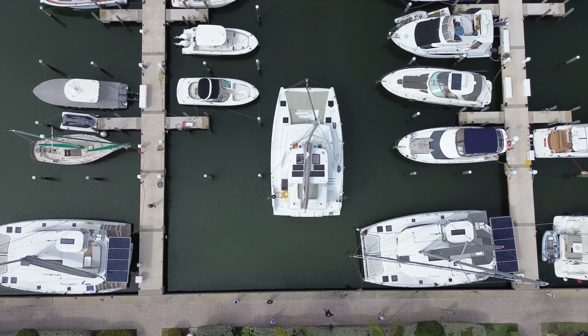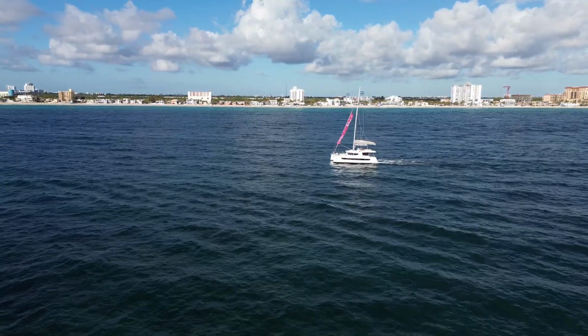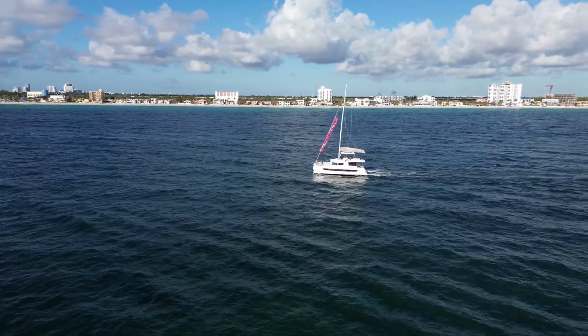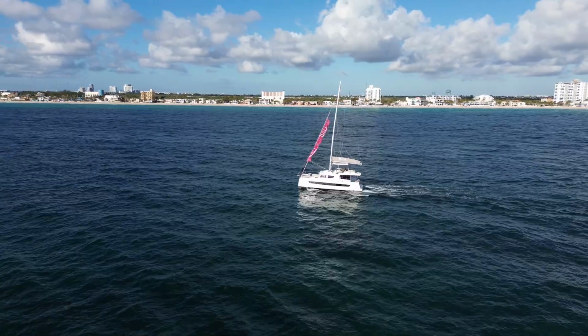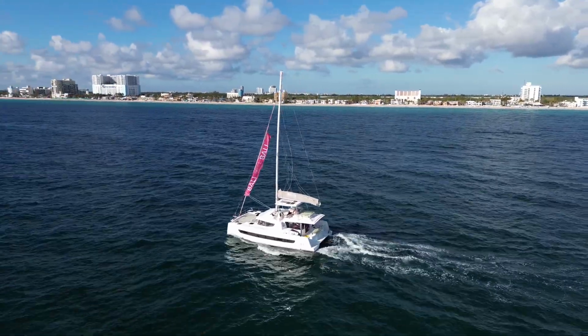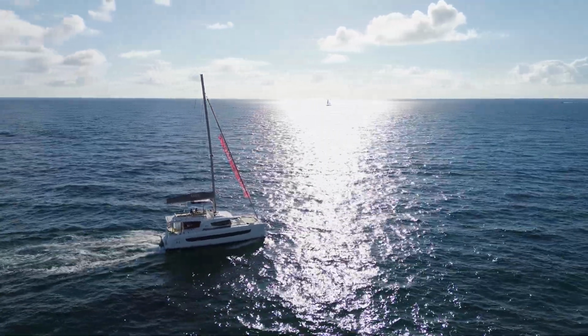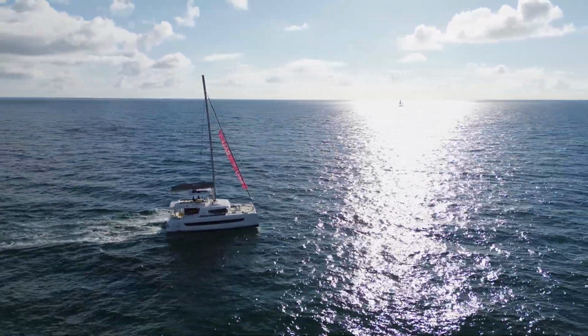In fact, a lot of instructors will try and make it sound very complicated so that they look very proficient. But my advice is if you can drive a shopping cart, you can drive a catamaran. Think about that. You'll see when you get your hands at the helm there.